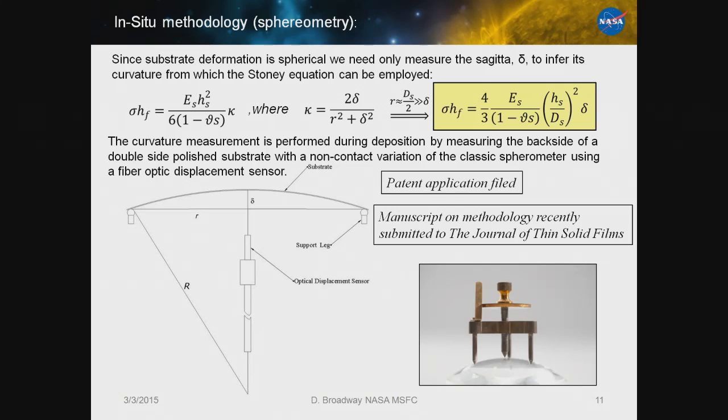So our method is quite simple. As I showed you before, the substrate deforms spherically. And it's simple to find the curvature of a spherical object simply by measuring the sagitta, right? They did this long ago with a device called a spherometer for measuring the curvature of lenses. You have three points that support the lens, and then a central leg that comes down with a micrometer to measure the displacement. And from this very simple geometric relationship, you can deduce what the curvature is.